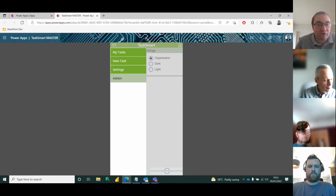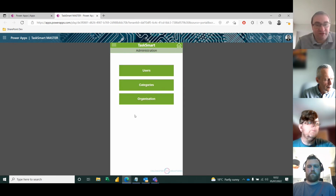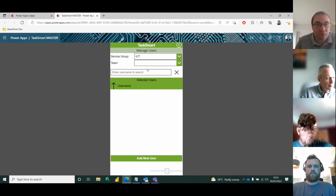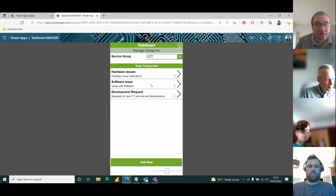So we have that, and then we also have the admin sections. This is for admin users, and they can administer users, categories, and settings at the organizational level. So for users, for example, we can search for particular users. We can add new users into the app from this screen as well. We have the ability to manage categories. This is where, when we were raising tasks earlier, we had those child categories, but these aren't set in stone. These are all managed at the admin level.